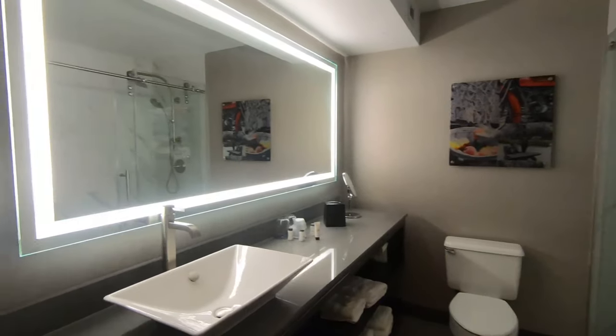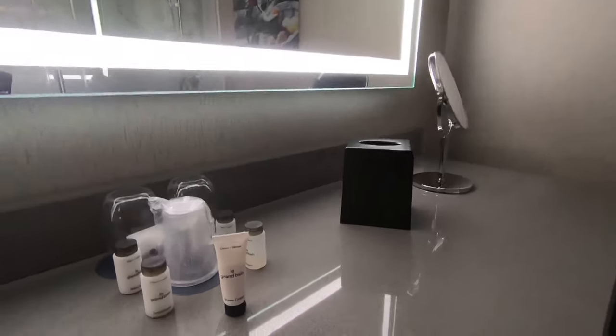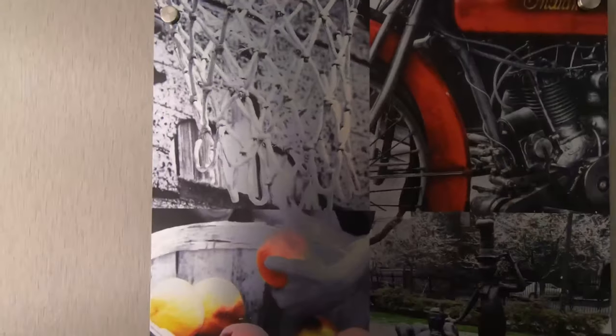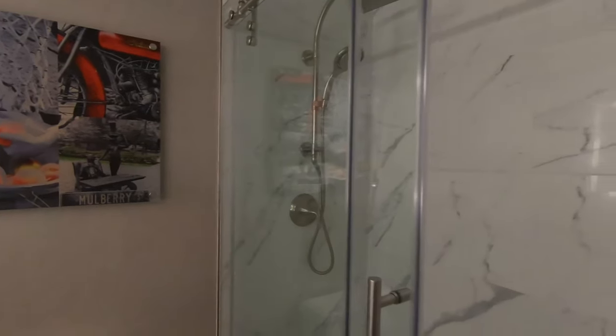Here's one more look at the bathroom. So nice materials. What do we have here? We have Le Grand Van, cool artwork. All right, shower's nice. Let's get in here.